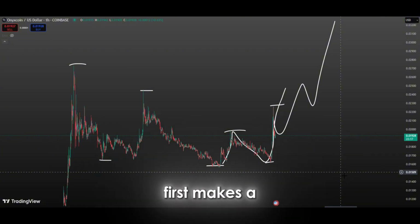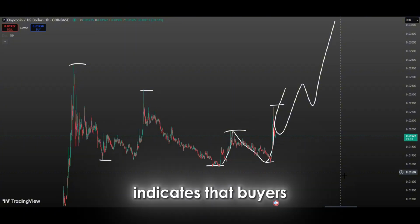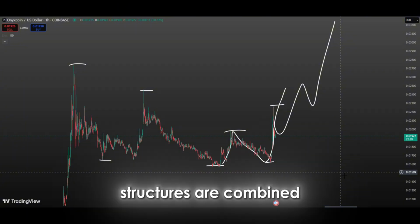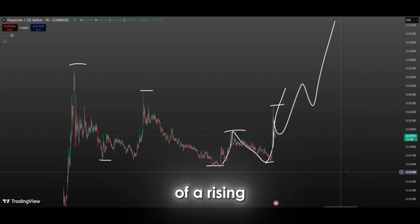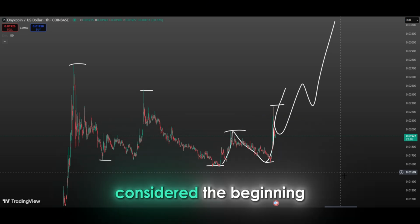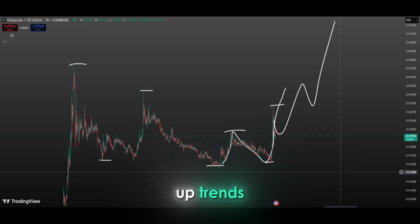When the price first makes a higher low, this indicates that sellers are no longer as strong as before and cannot push the price lower. The higher high that follows this initial signal indicates that buyers have taken control, confidence in the market is growing, and higher levels are now willing to be tested. What we see when these two structures are combined is a combination of a rising low and a rising high. This structure is classically considered the beginning of an uptrend. Uptrends signal a period of great opportunity for investors.